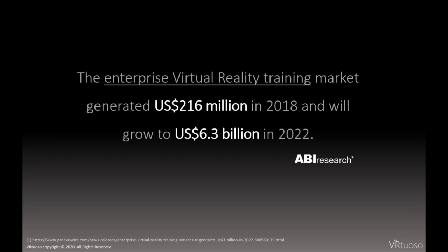And this is the very latest prediction in terms of the size of the market. The enterprise virtual reality training market, so this isn't the whole market, just training and development alone, has grown from about $260 million in 2018 right the way up to $6.3 billion forecast for 2022. That's a huge rate of growth.